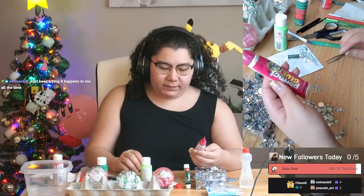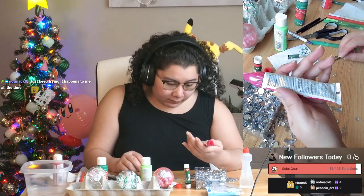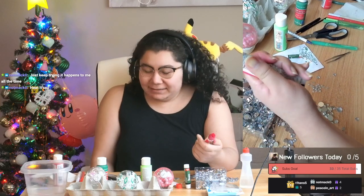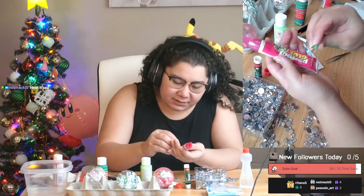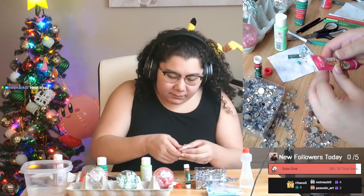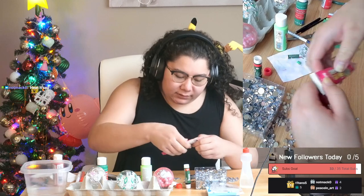So this one, like I said, this glue is like 10 years old. Yeah, made in 2005. Heat it up? Nah, that's crazy, dude. Okay, I'm gonna try this one. To use this glue, I usually just poke a hole in it. And then I squirt it out.